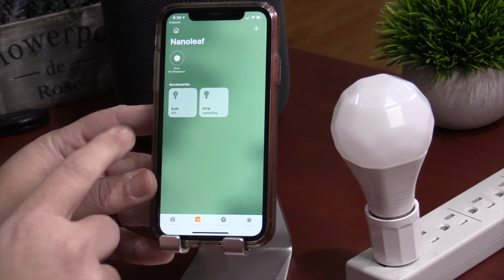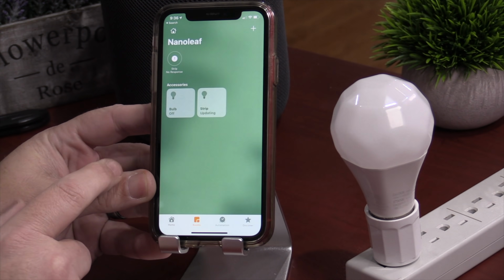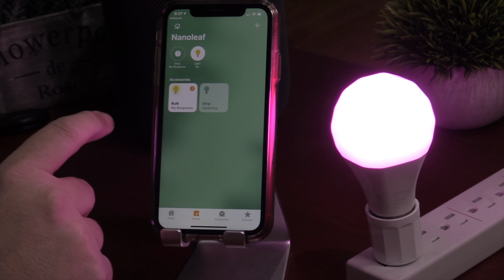When I tested the distance, I kept the light bulb here in my studio and moved the HomePod Mini to the other side of the house, which is about 35-40 feet away. I have good news, it did connect, so I decided to take it a little bit further and actually drop it down to the second level. And once I was down at the second level, still at that 35-40 feet away, I lost connection altogether. I could not connect the light bulb.